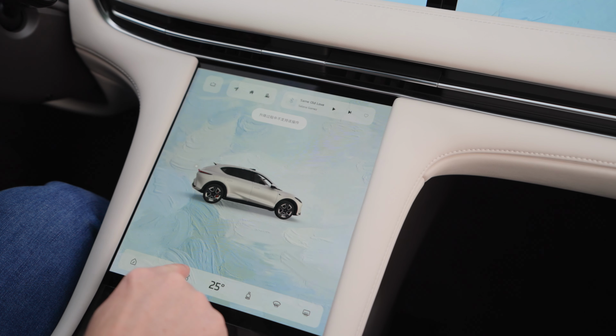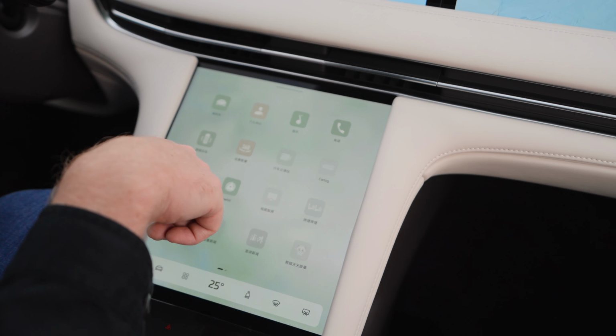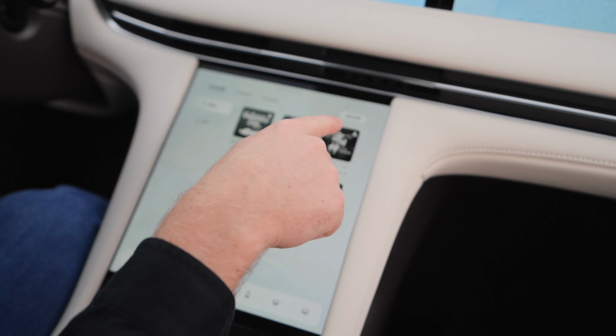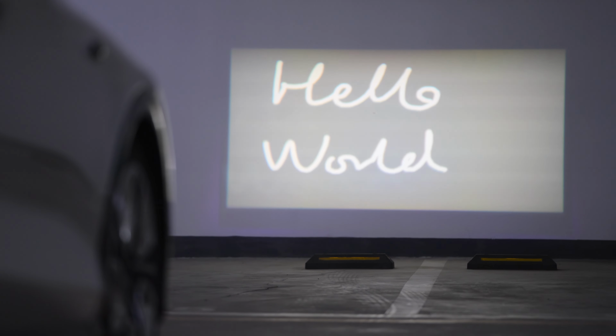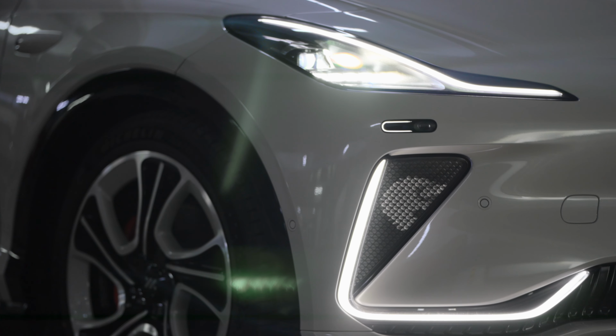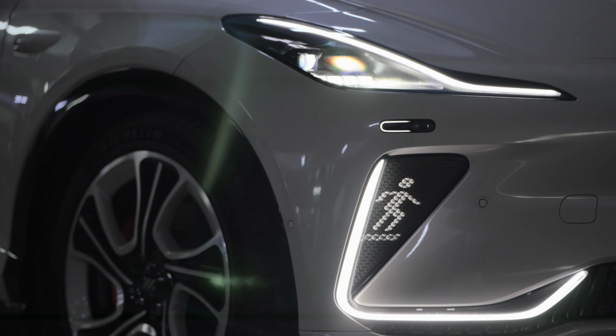There's also some interesting things here, which is you can change the lights. So this is a projection screen, which will project this image on the ground. Super cool. And this is something where I can change what the front LED panels will display.